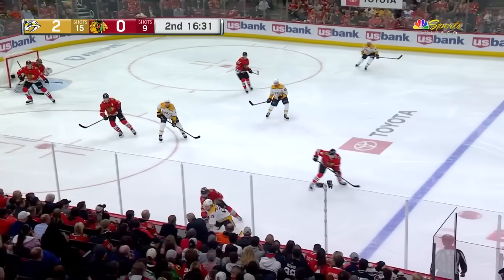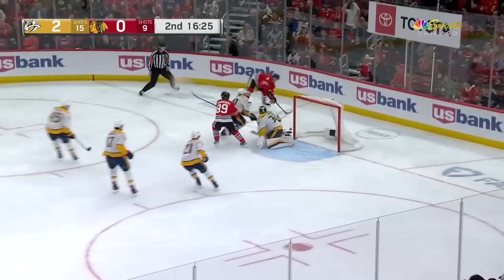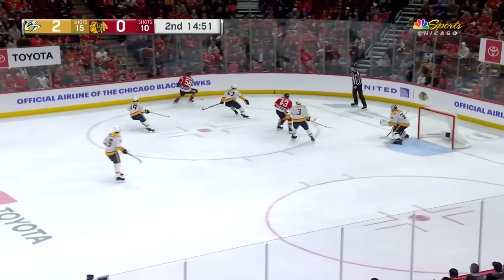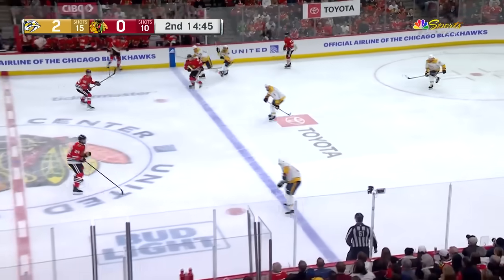Anthony Beauvillier. Oh, good play by Andreas Athanasiou, and it gives Ryan Donato a breakaway. Donato misses the net. Rebound behind the net. And whistle, he falls, drops his stick. Here's Michael McCarron.